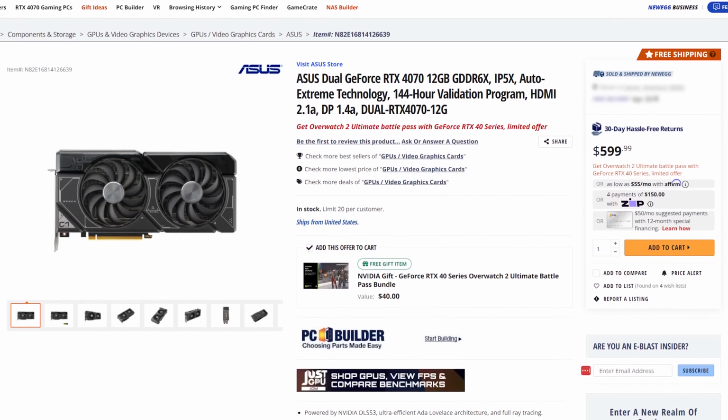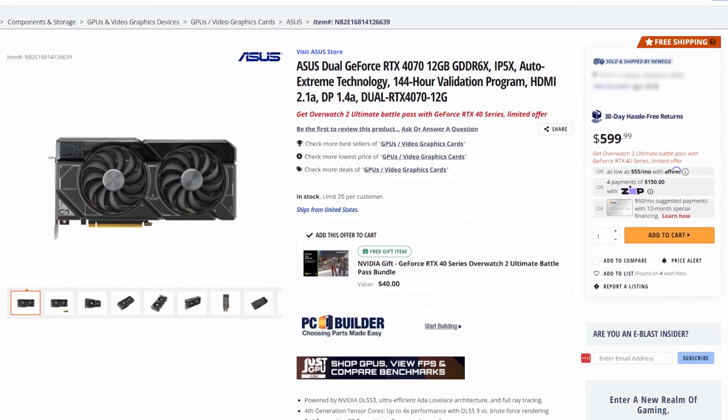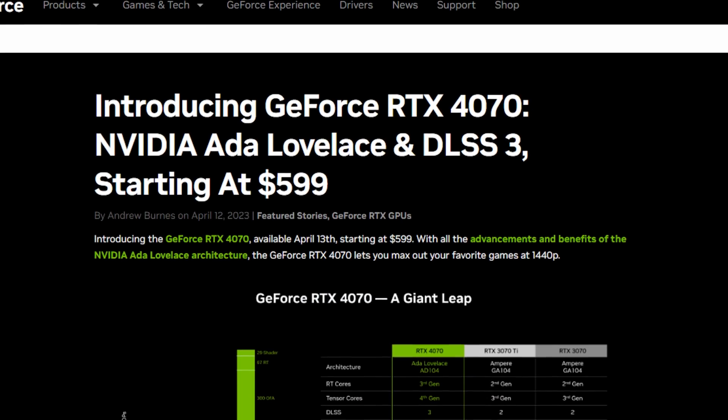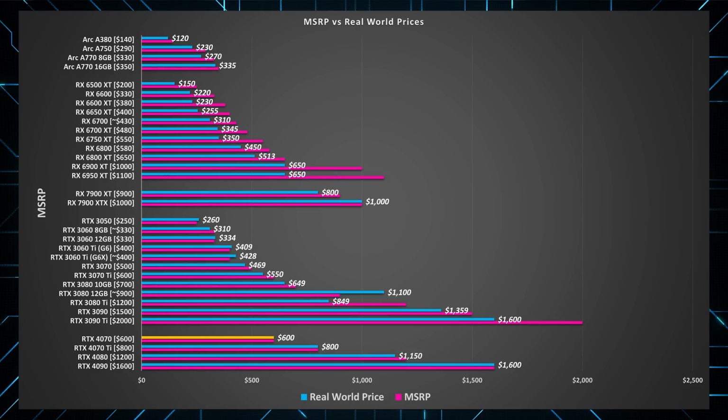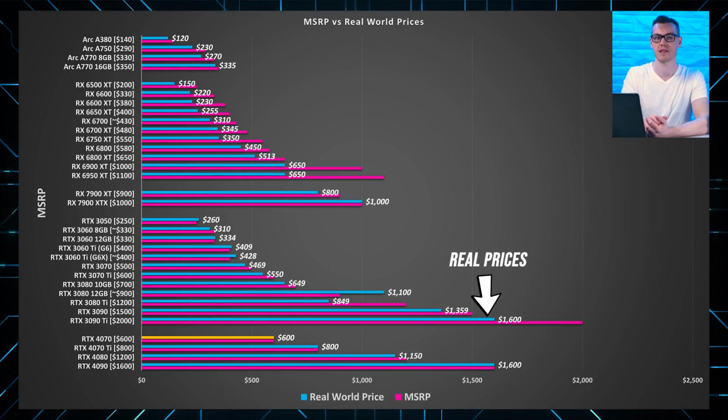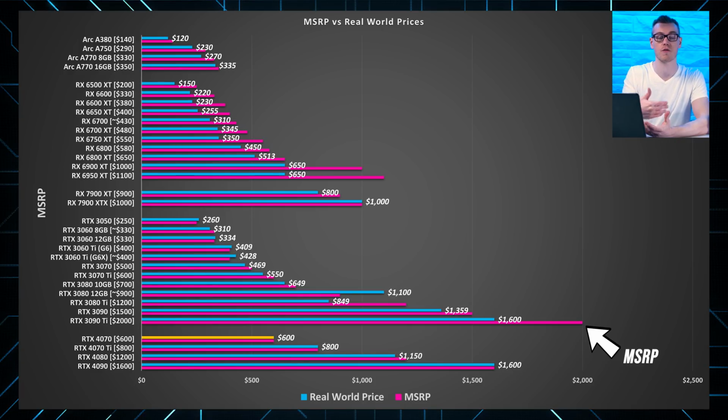But with the 4070, I have been able to find them in stock at $600 over the last few days, but as it was just recently released, we do not have the same historical data for it yet. So what I've done is color it in orange to highlight that difference, because if the card does get scalped, the value calculation will look very different. But comparing our real world prices to MSRP, we can see just how much each card is discounted or inflated by.